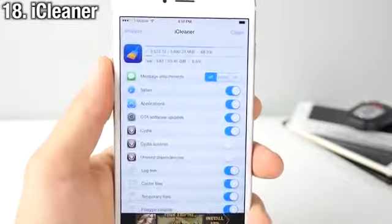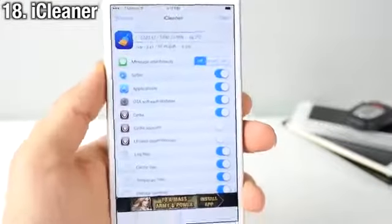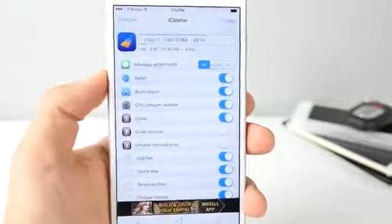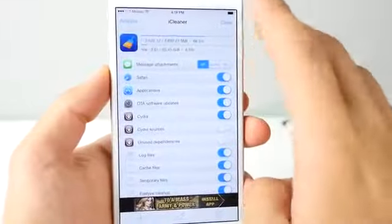Something I recommend for all jailbreakers is iCleaner. It'll clean up storage space you didn't even know you had. Basically, a whole bunch of applications leave stuff behind, caches. This will clear all of it out.